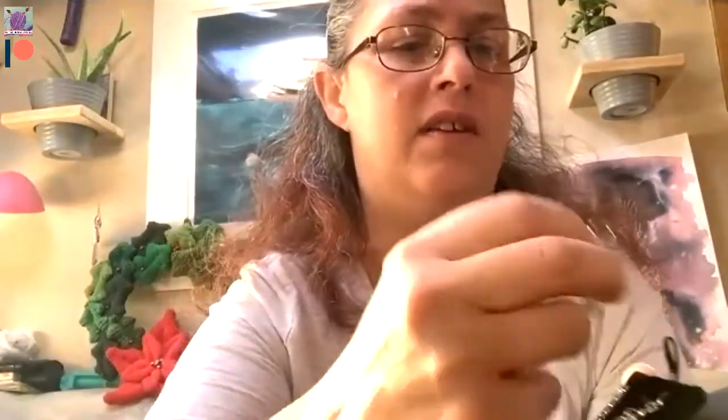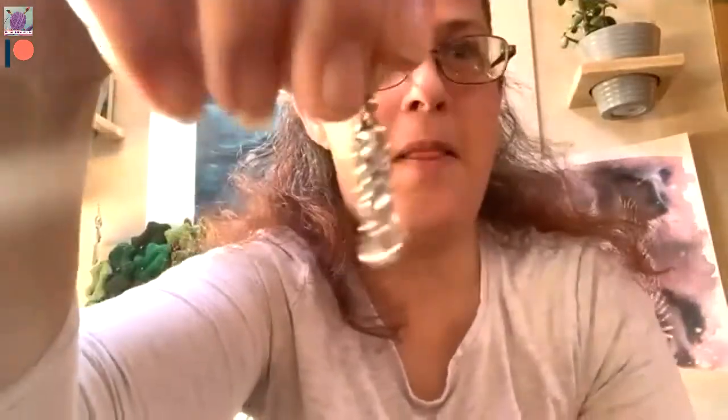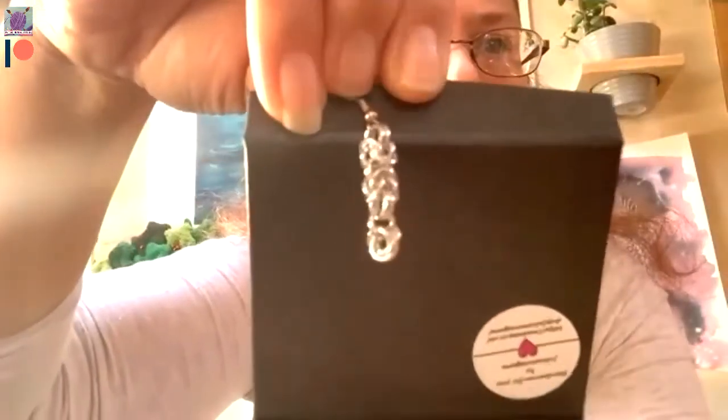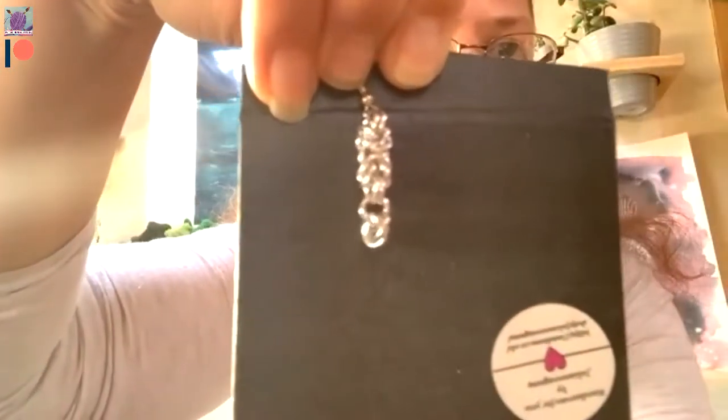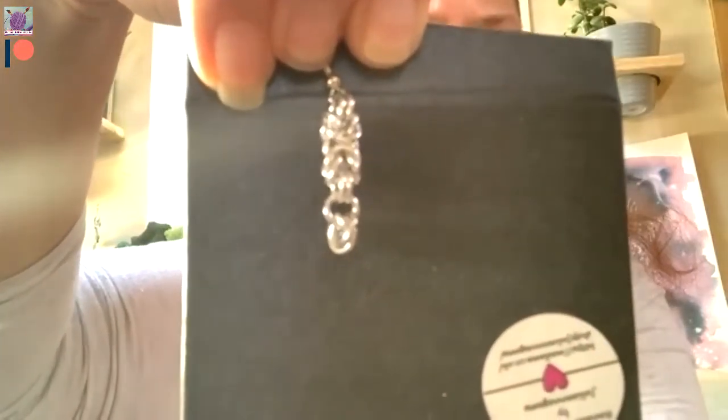Let's lift an earring out. And that is chainmail as well. Where's the camera? I've lost the camera. There we go. Let that focus. Is that going to focus? It's not going to focus.